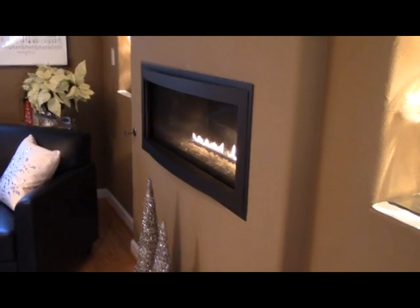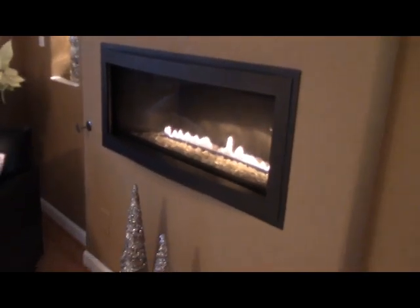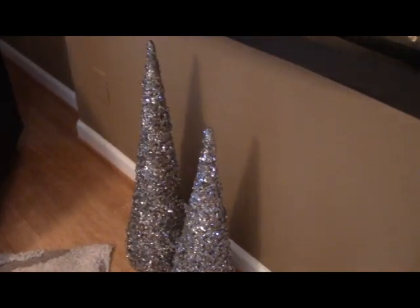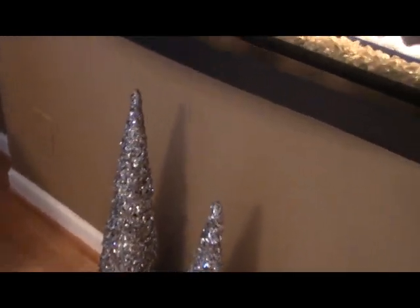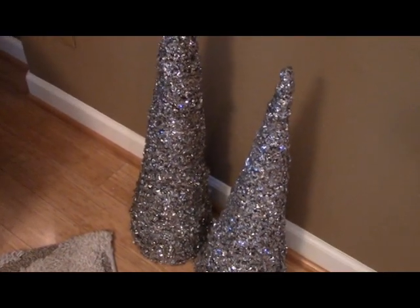On this side of the wall, you see that it is dominated with a fireplace that I love so much. And right below that, we have some glittered cones. I've had these cones for years. I just love the way they look in the room, so I like bringing them out for the holidays.